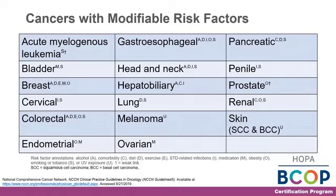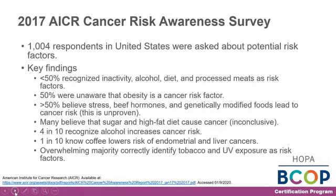Then you look at something like bladder cancer. So you have bladder cancer in terms of medication. And again, we know that previous exposure to chemotherapy such as cyclophosphamide can increase that risk. So these are just some examples. Again, you can get more information from the reference handout for the different causes associated with each of these cancer types.